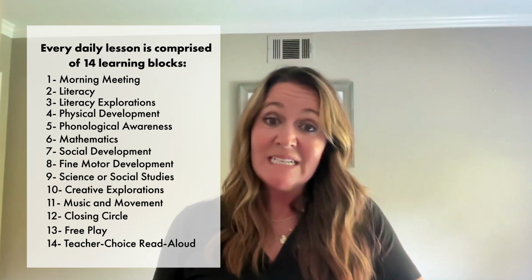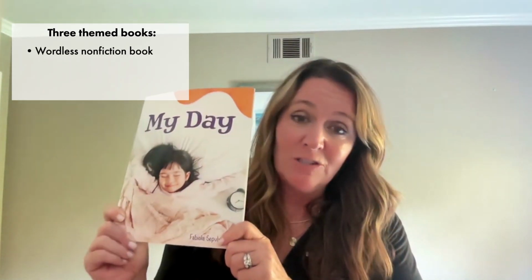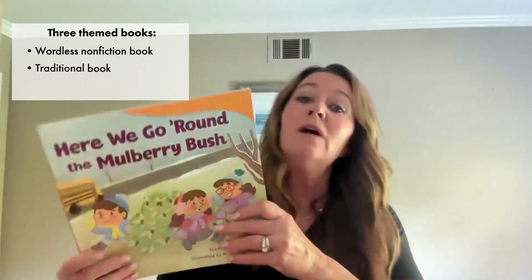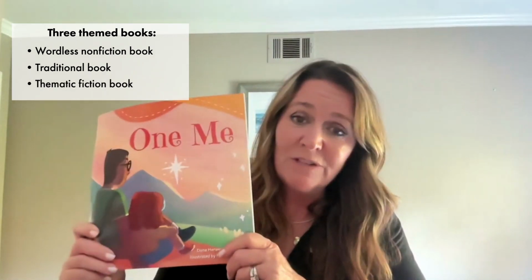There's also 6 read-aloud books that are aligned to each theme, each big idea theme. And there is a trio that are aligned together that come with a wordless nonfiction book that really helps to develop a child's oral language. There is a traditional book that is usually a nursery rhyme, song, or poem. And there's also a literature book that really helps to foster rich classroom discussions with students.